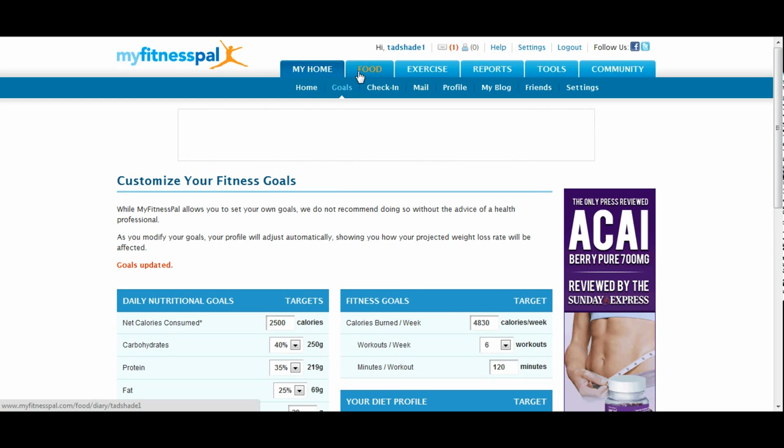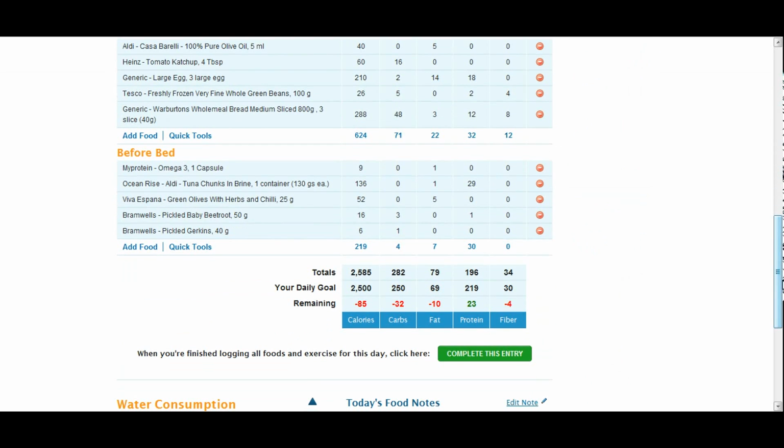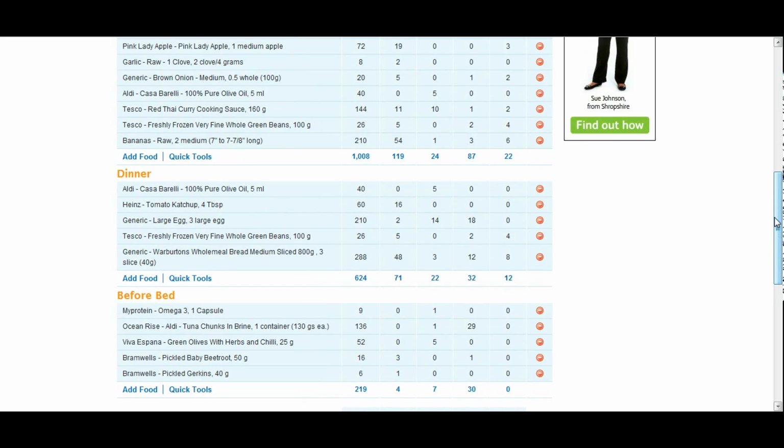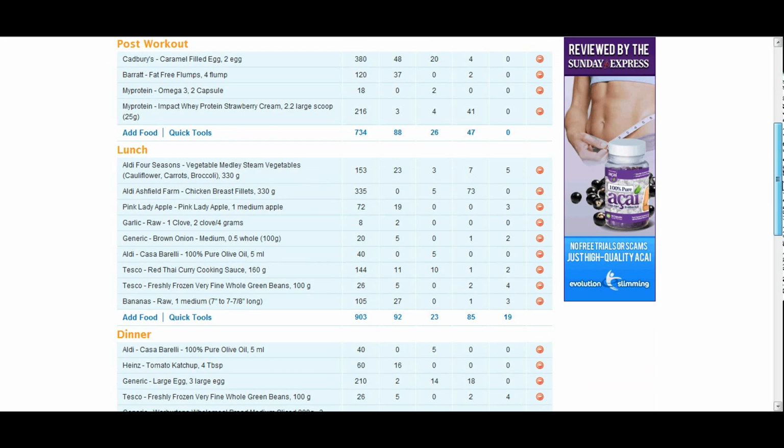If I go to my home and food diary, I literally just look at these numbers here and make sure they meet my goals. So today, I don't want 2 bananas, so I'm going to take that away. I'm going to change this to 1. Save changes. See, this is quite easy to use. Once you know how to use it, quite quick, quite good.